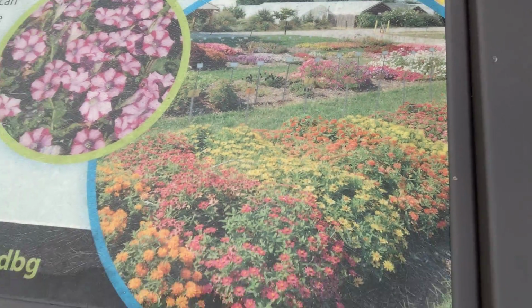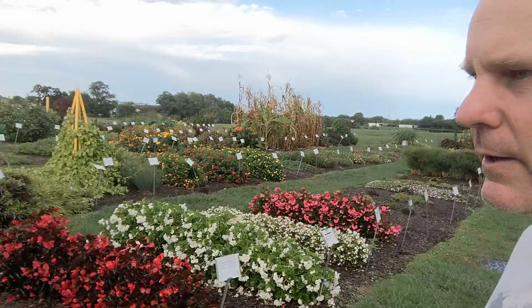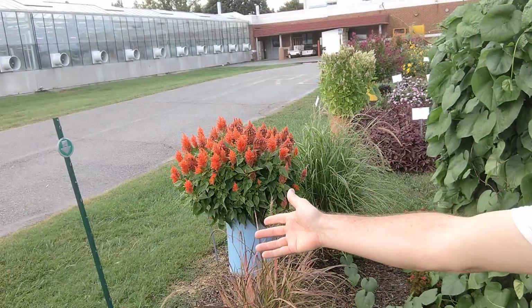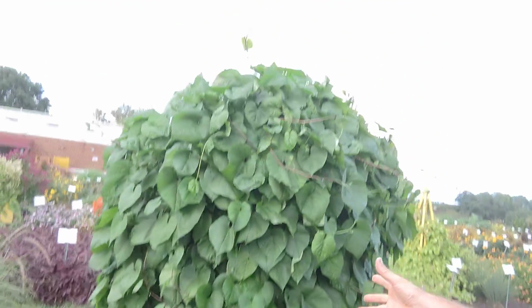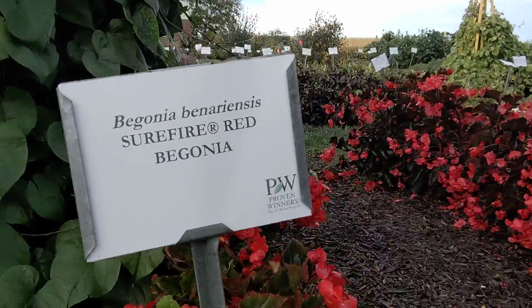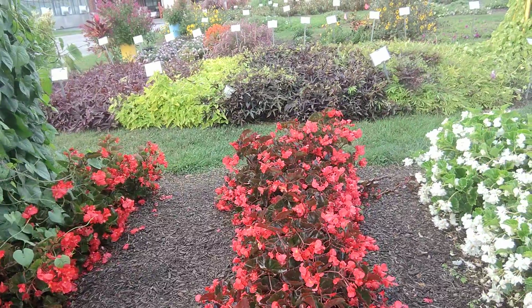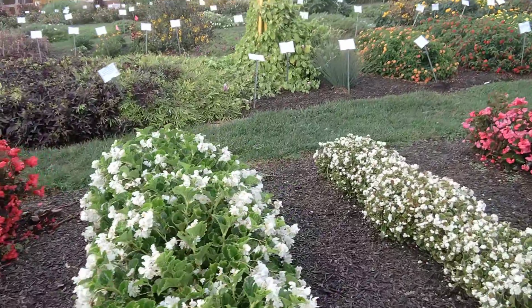Here's their vision of what this vision of beauty is. It's really just standard stuff. I mean, maybe it's standard at nurseries across the United States because of trials like this, things you find at Home Depot. These begonias. This is a morning glory that's not flowering right now, but climbs like crazy and puts out beautiful blue flowers, typically blue. But the surefire red begonias, the cherry cordial begonias, with the purple leaves versus the green leaves or red leaves, and then just begonias.